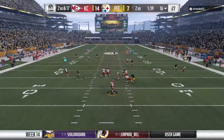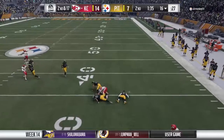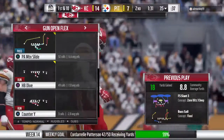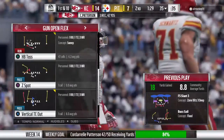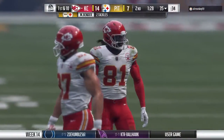Prescott now on second down. Throw out right, taken in by Patterson. And he's brought down, getting this one up to about the 35. Nice play for Kansas City, picking up the first 18 yards that time.